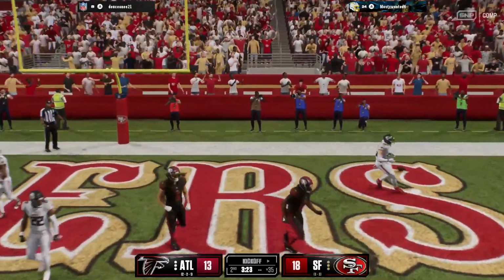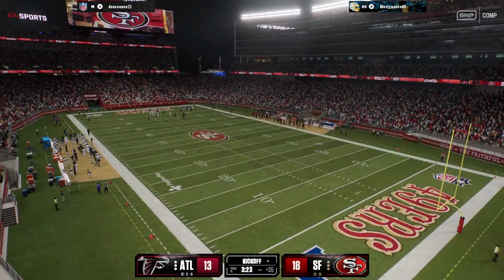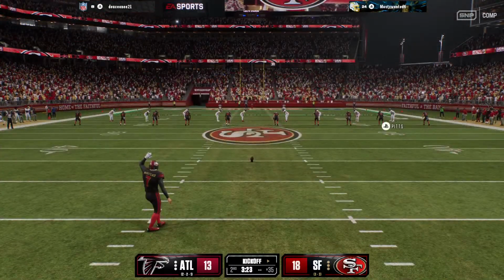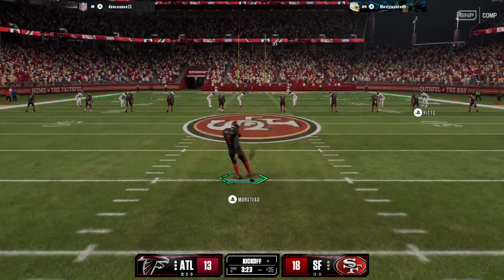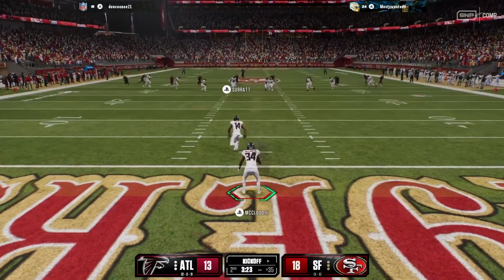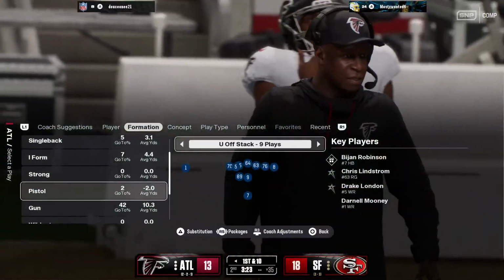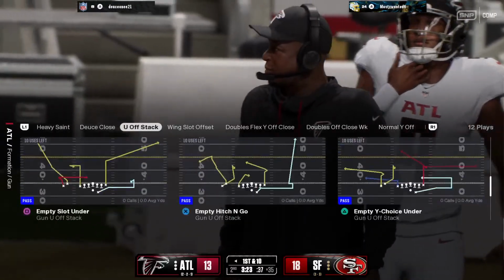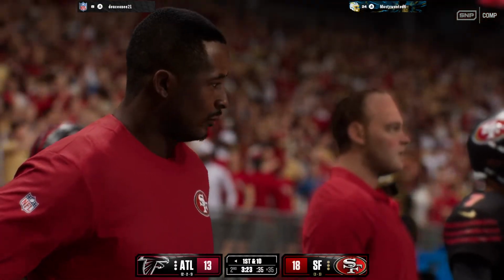That is incomplete, and the two-point conversion is unsuccessful. 18, Falcons 13. Out now is the punter, Morstead. Following the touchdown, he sends this away. And there'll be no return forthcoming, so the ball comes out to the 35. The Falcons take over first and 10 at their own 35-yard line.